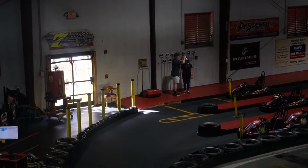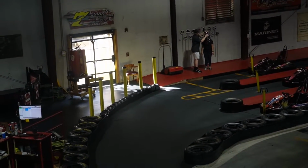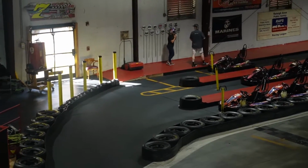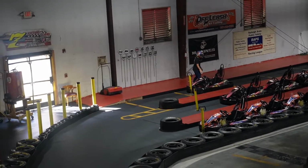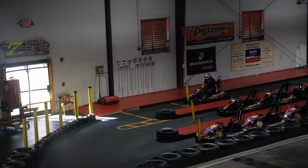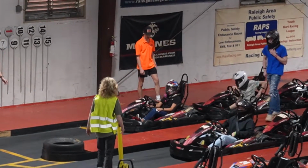That is a feature here, so for $10, you can use one of their cameras. It's not a GoPro. I'm not exactly sure what brand it is, but you can use one of their cameras. They will attach it on for you, and then they give you a download code for you to get that. But there she goes. There she is. She's waving at us, so they're about to go here in a second.